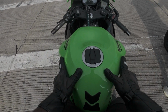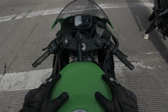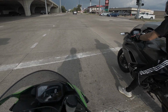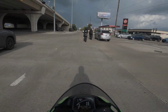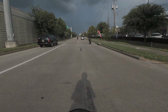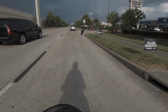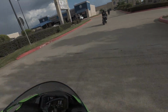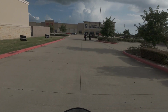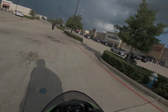But man, it is very, very aggressive though. Sheesh. I don't know what power mode F is. I don't even know how to go into different modes. But we got second gear though. Bro, these brakes are phenomenal. I mean, they are literally phenomenal.